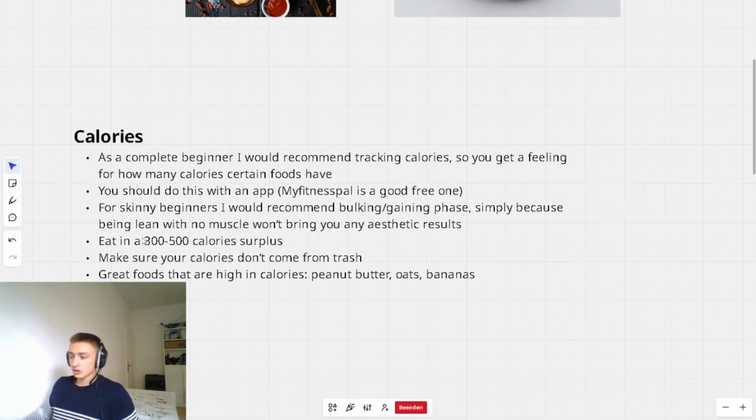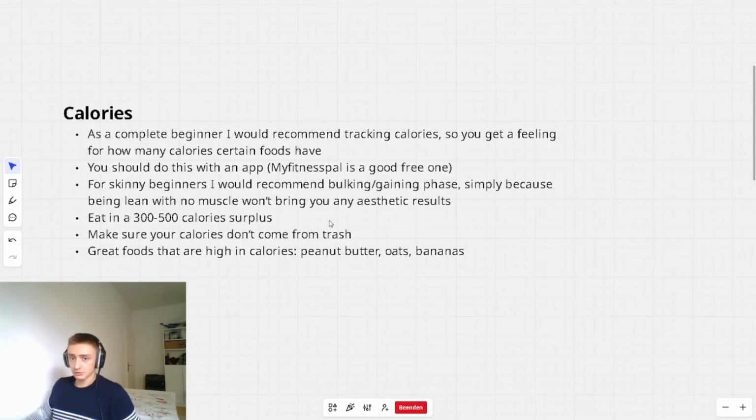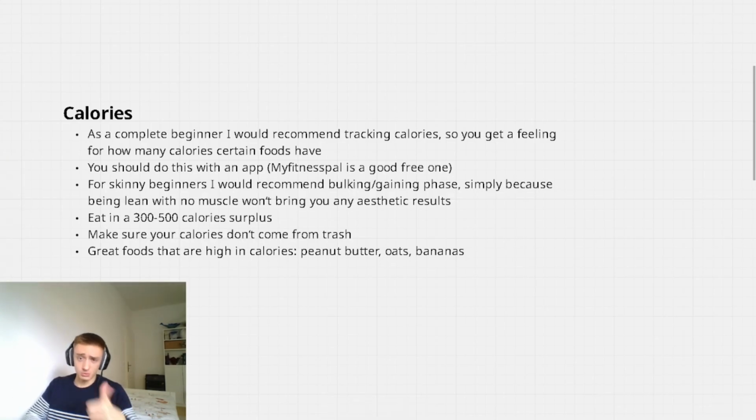So, a bulking phase should mean that you eat 300 to 500 calories in surplus. Basically, you calculate your maintenance calories. You can just type that in on Google. However, I found a simple rule of thumb formula, right? You take your body weight in kg times 30. I think for pounds it would be times 80, but I'm not sure. Search it somewhere on Google, right?